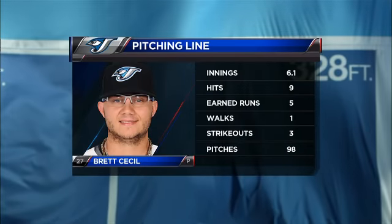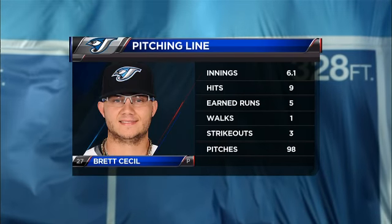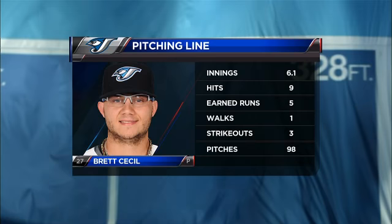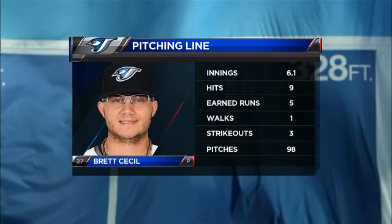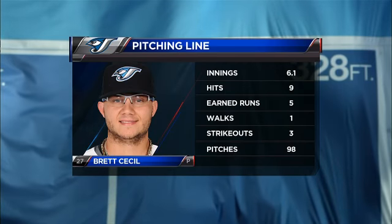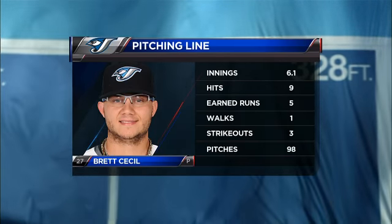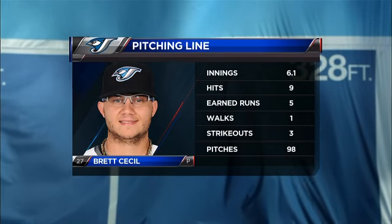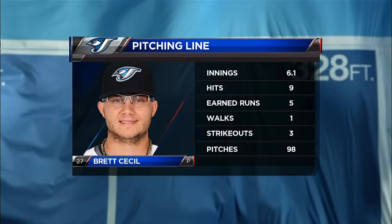On Brett Cecil tonight, 9 hits in 6 1/3. That leads to 5 earned runs and a home run by Melky Cabrera. That knocked him right out of the ballgame. He retired the first 6 batters, then gave up single runs in the 3rd, 4th, 2 more in the 6th, and then here in the 7th, that home run sends him to the bench. 9 hits, 6 1/3 innings. Just 1 walk. He will give way now to Sean Camp into the ballgame.